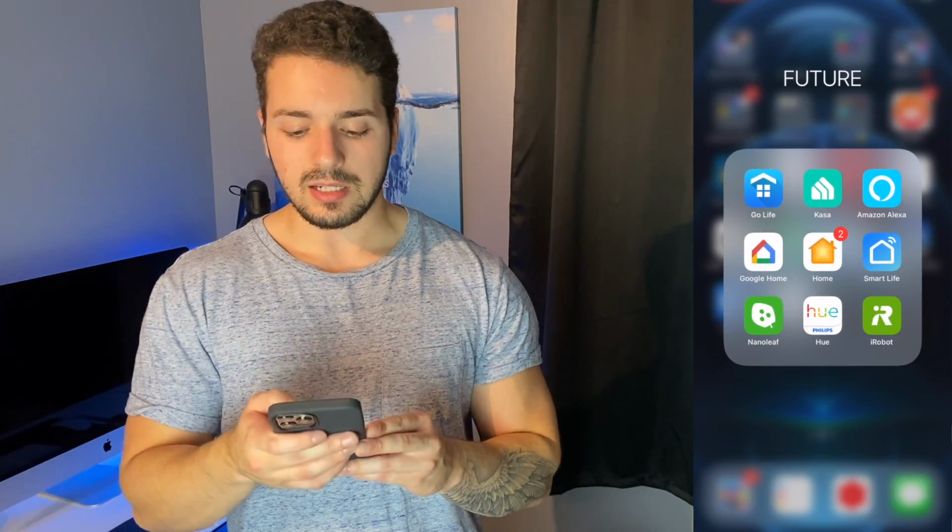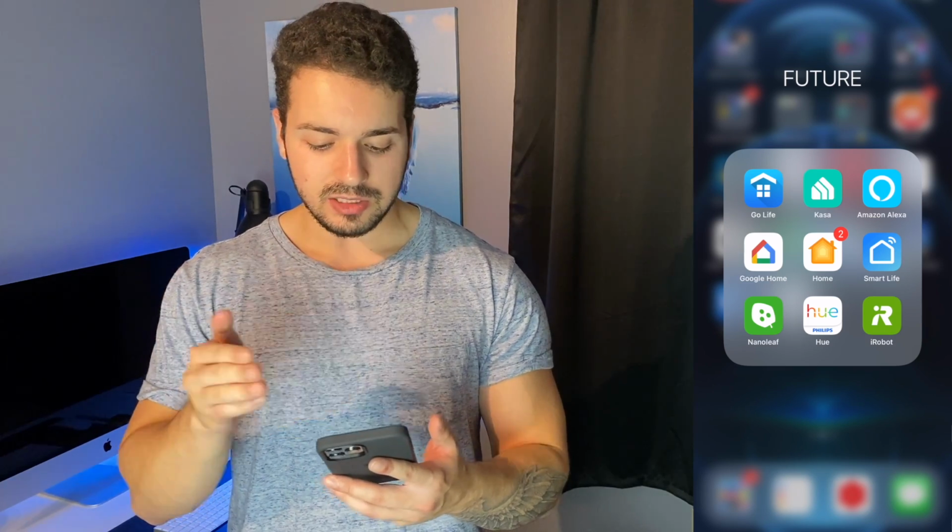Then I have this one, which is called Future, because it's all smart home tech. So all these different companies have their apps to control their smart home devices. So I have Casa, Amazon Alexa, the Apple Home app, Smart Life, Nanoleaf, Google Home, all these different apps. The iRobot app for my Roomba, which if you guys don't have a Roomba, you're missing out. You need a robotic cleaner because it's so much easier than actually doing it yourself, which I know is a bit of a first world problem, but a Roomba is definitely something to invest in.